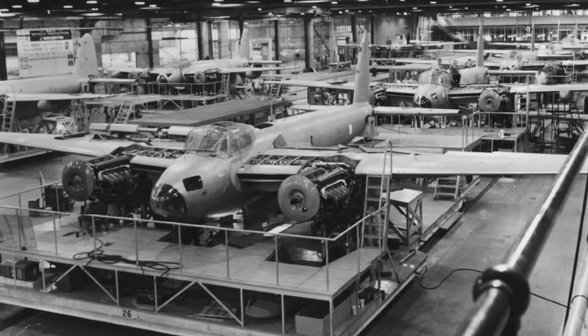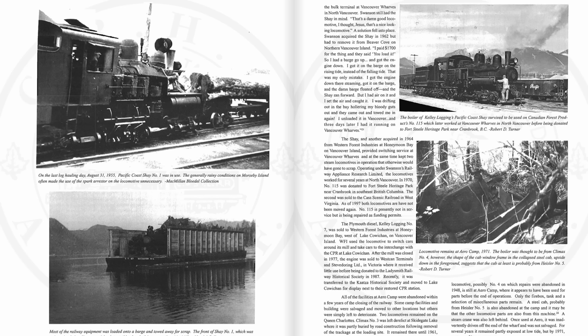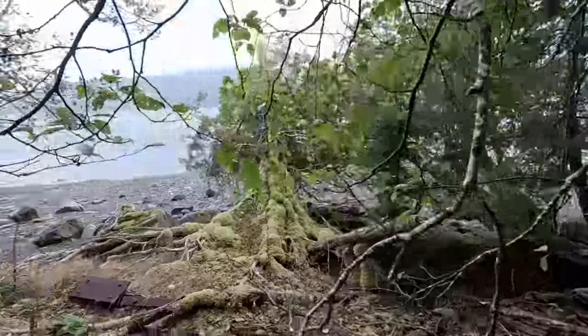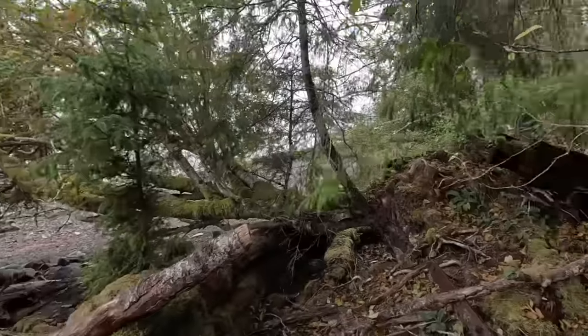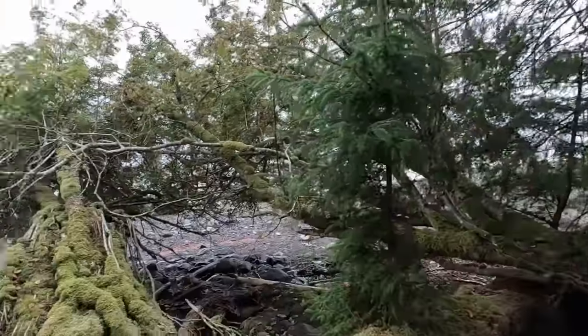By the time they shut down, they had 20 miles of rail here and 8 locomotives. They ended up taking 800 million feet of timber out of here. When this was Allison Camp, he was taking only the highest quality logs, just because it's so expensive to ship anything out of here.